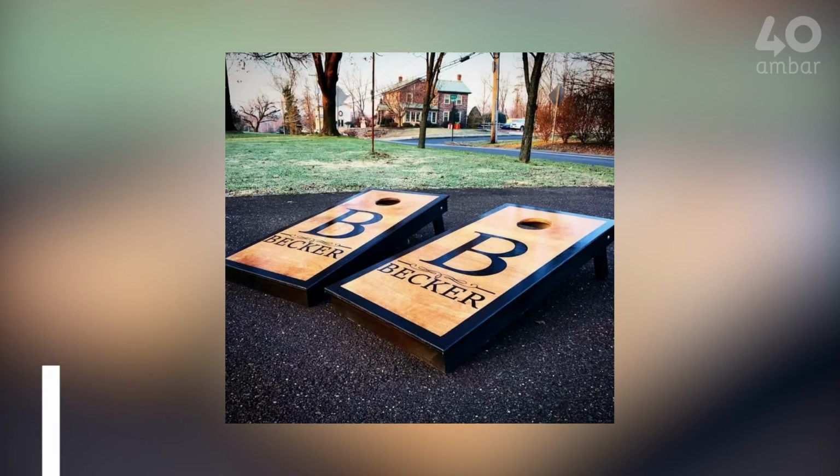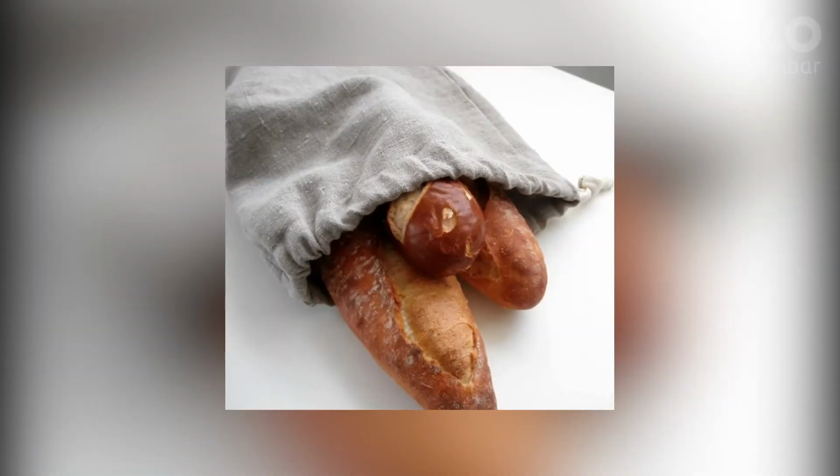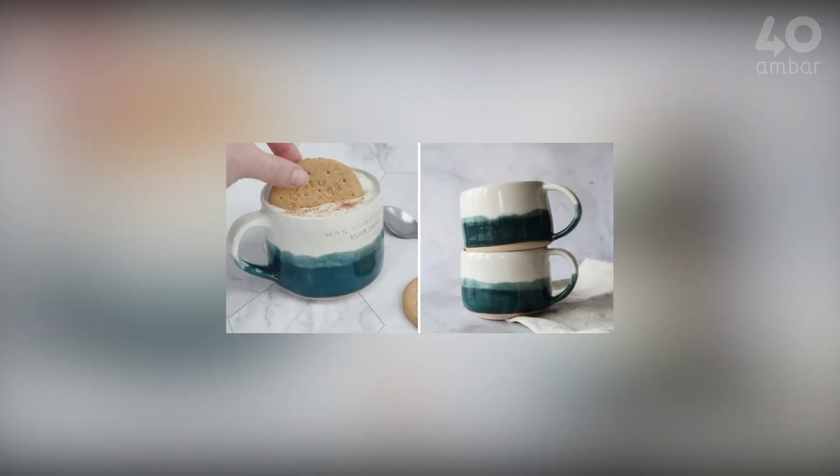$249 plus. 23. A naturally antimicrobial linen bag that will keep bread fresh for a longer period of time. For an easy way to extend the shelf life of your favorite butter-paired food, you'll want to get this immediately. $20. 24. A handmade mug to turn their morning coffee into an even more luxurious ritual. Caffeine housed in this gorgeous hunk of ceramic? Yes, please.